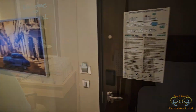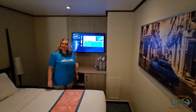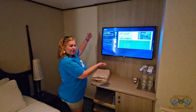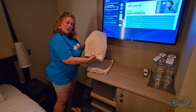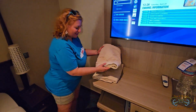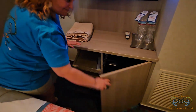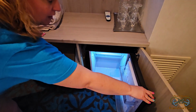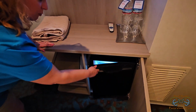Well, welcome to our Havana interior room. Alright guys, this is our interior room in the Havana area. First you got your big screen TV. Got the Havana towels. They are a different color because they're in the Havana area. We also have our cooler right here. Just your normal, I don't want to say refrigerator because it's not really a refrigerator, but keeps your beverages cool.